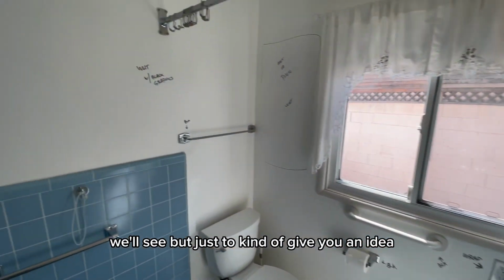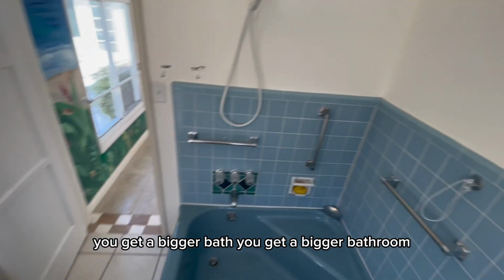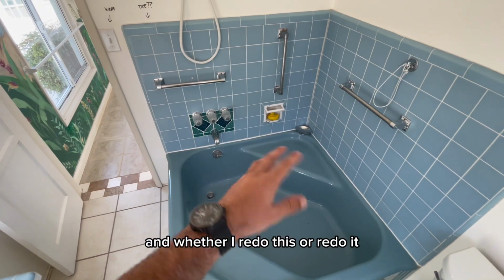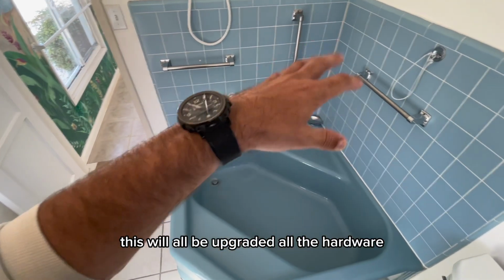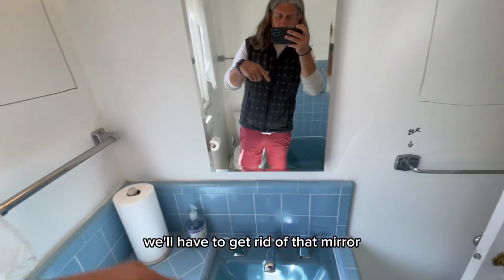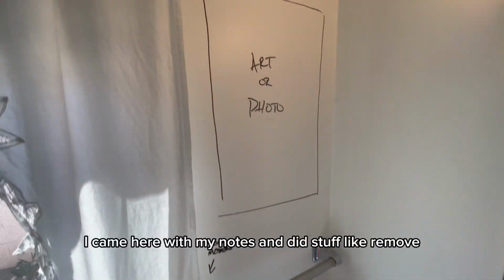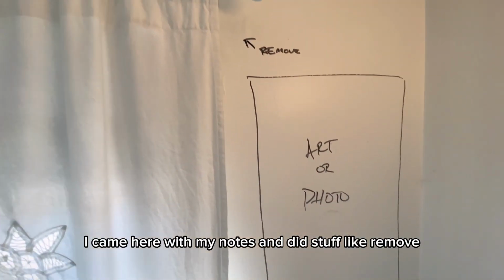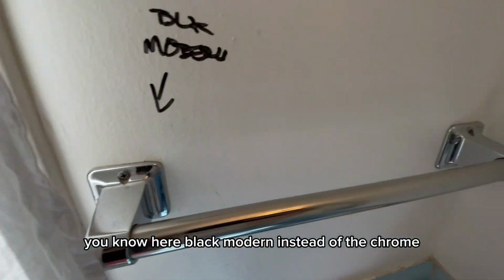But just to give you an idea, you get a bigger bathroom. And whether I redo this or not, it's gonna be dope in here. This will all be upgraded, all the hardware, all this tile, and the tub will look brand new. Obviously, we'll have to get rid of that mirror, change it up for something. Like I said, I came here with my notes and did stuff, like put a piece of art there, and here, black and modern, instead of the chrome.